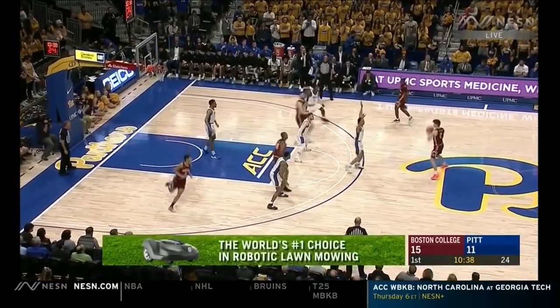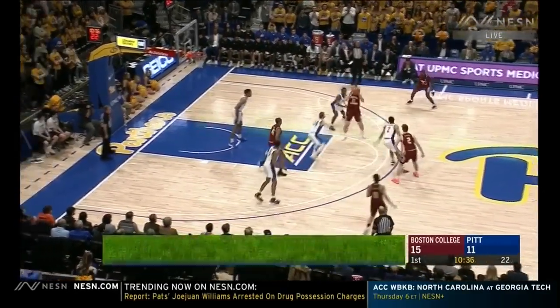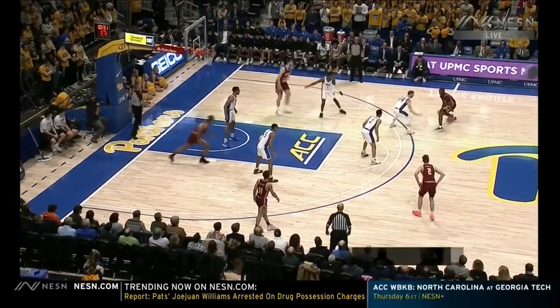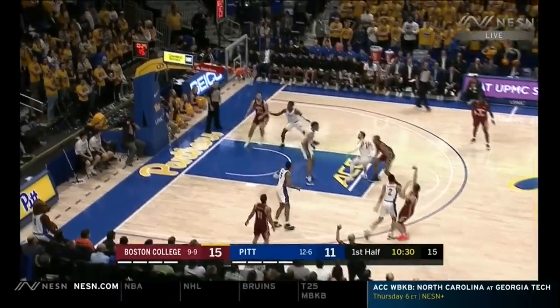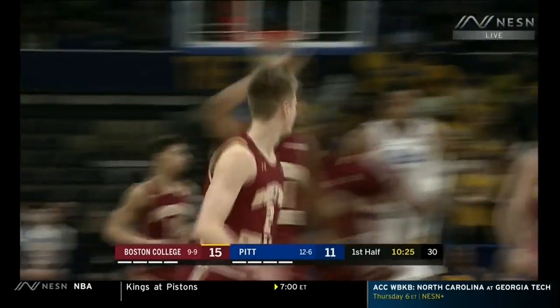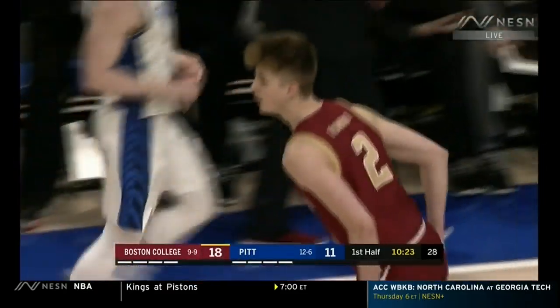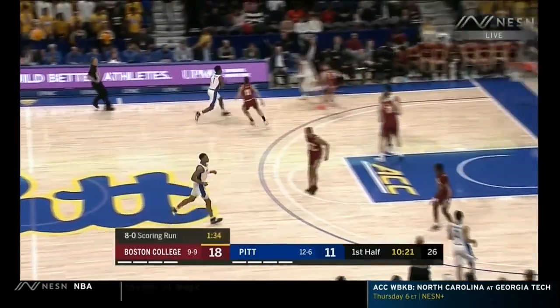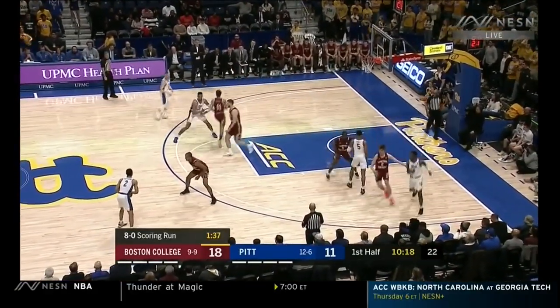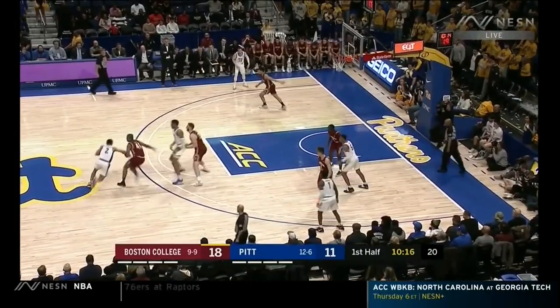Here's Pitt back into the zone. It's actually a 1-3-1 look. That time Popovich did turn and look at the basket. He was covered up. Here's Rishwain, right on cue from downtown. He knocks down the triple. Been playing, as you mentioned, with a bad wheel. He's had a leg injury for some time. And it's now 18-11. 3 threes now for Boston College.